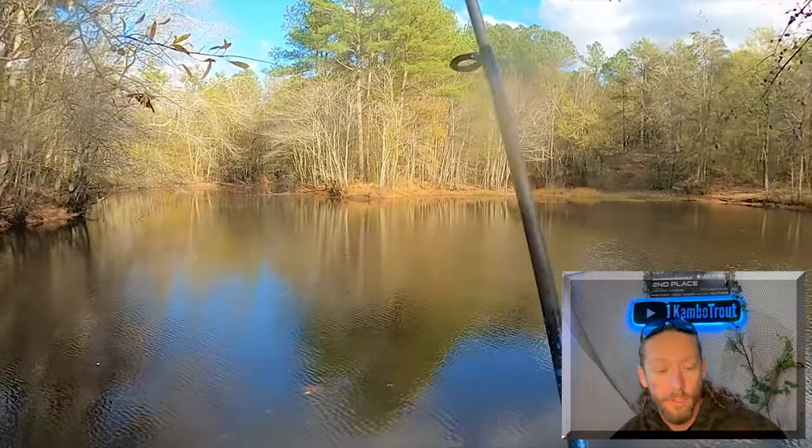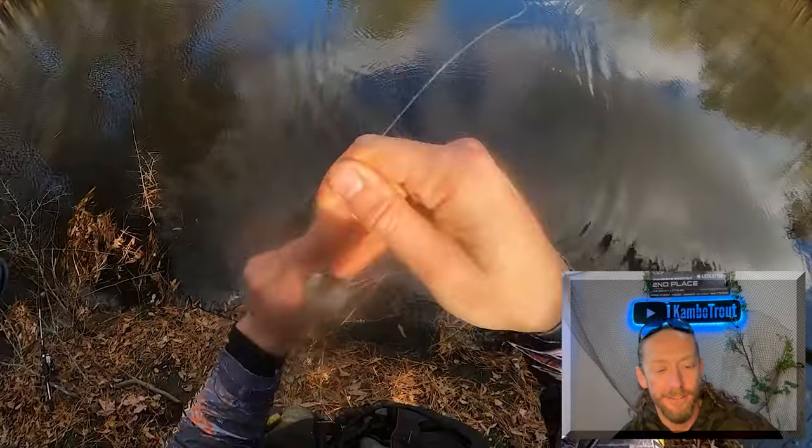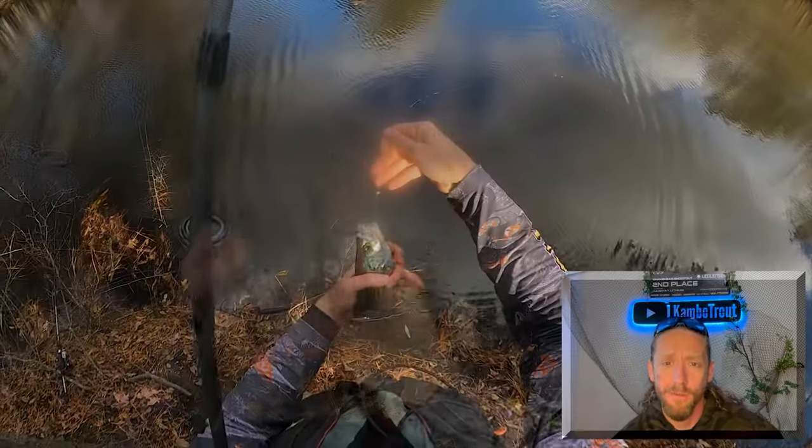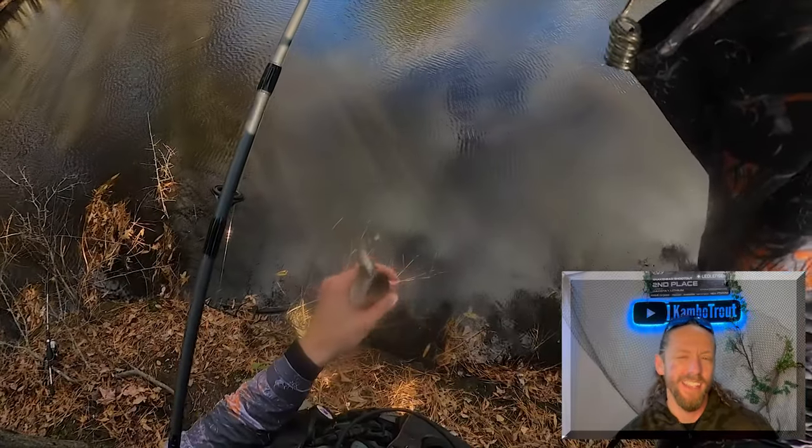Now, the other pattern that worked for me that could have worked better had I made better decisions was using the minnows. I got those minnows from Edgemere Bait and Tackle. Definitely check them out. Great shop. You might have seen my video on them before. And they were quality minnows. They were working hard out there. I just made some bad decisions.